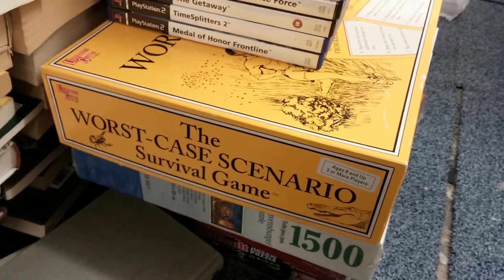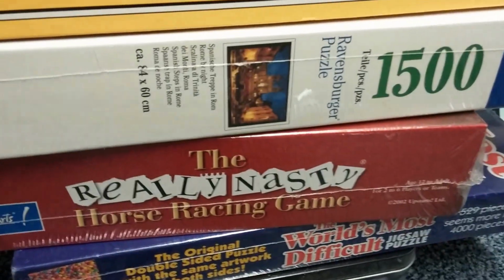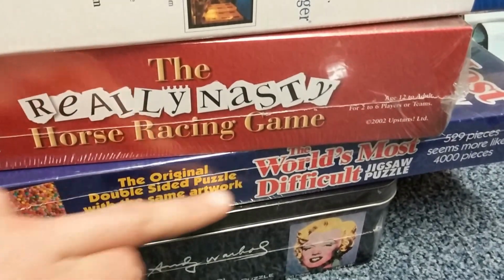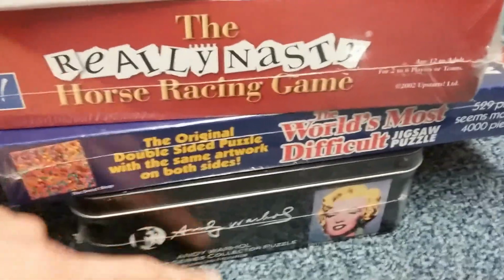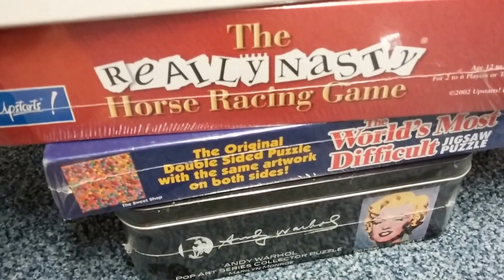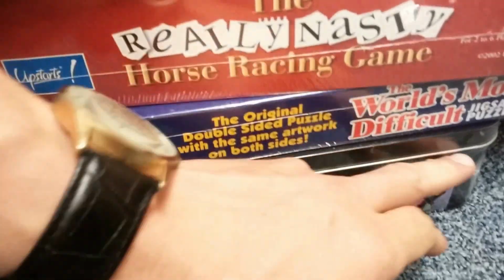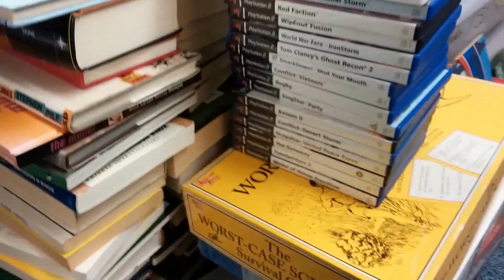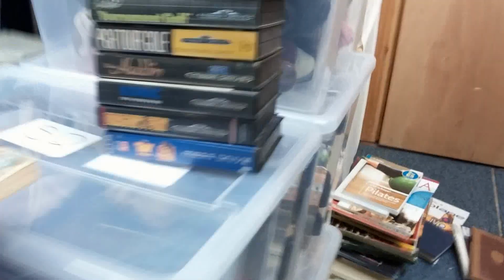Worst Case Scenario survival game. All the bits were there for that. And there's a couple of other things that are all sealed. Puzzles, the really nasty horse racing game, the world's most difficult jigsaw, and an Andy Warhol Marilyn Monroe jigsaw. These are all sealed, so they're going off to FBA. The main bits, we're happy with the haul.